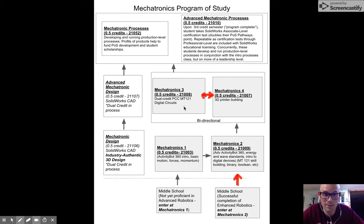It's dual credit, like I said. There is some homework in this class, though. I've had students do no homework and still pass it. But to do the dual credit, there's some homework.